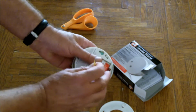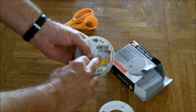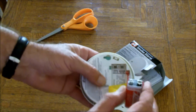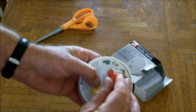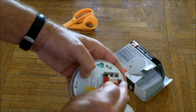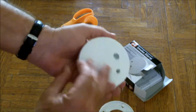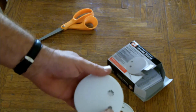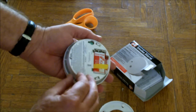And the battery is put in backwards when you receive it, so it doesn't start working until you allow it to. So you flip it around, you take this little red knob, and you make sure that it lays underneath the battery. You just hold it down there with your thumb, get it out of the way, snap her down, and now you're all ready to go. Push it and test it. Make sure that it works.